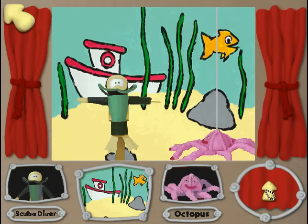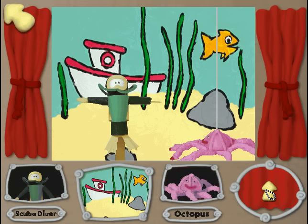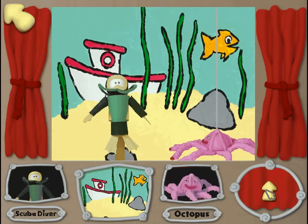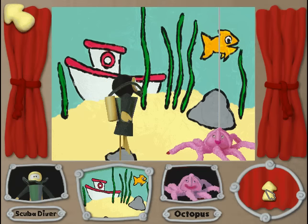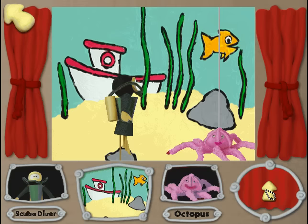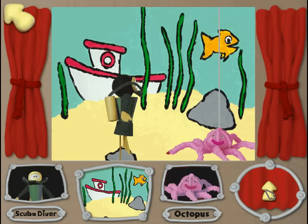Isn't it fun to be underwater? Not when you can't swim. Oh, no. Is something wrong with your legs? One of my legs is stuck. Where is it stuck? Under a rock. Maybe you could lift it with your other leg. That's a great idea. I'll go see. Yay! Thank you. It worked. Isn't it fun to swim again? Oh, yes.